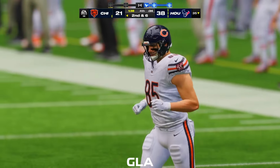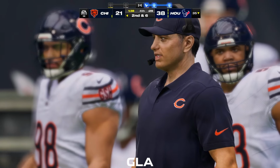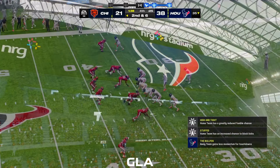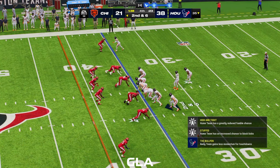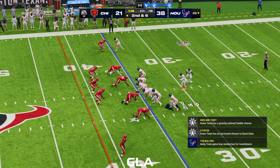It'll go as a gain of 4, and that will bring up 2nd down. Decent start to the drive, but let's face it, they need a lot of things to go right in a short amount of time down 3 scores. Yeah, they're going to run their 2-minute offense here in this game, but this is for future games. Can they get better and be ready for the next time, hopefully with a chance to win?